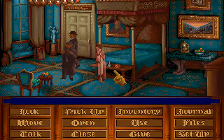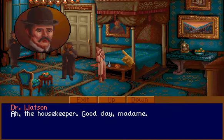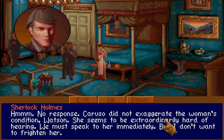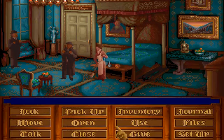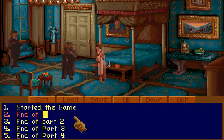Boo! And she doesn't really react. Ah, the housekeeper. Good day, madame. No response. Her voice did not exaggerate the woman's condition, Watson. She seems to be extraordinarily hard of hearing. We must speak to her immediately, but I don't want to frighten her. You're standing right in front of her. I really hope that we... let's save the game so she doesn't die when we talk to her. Deaf people.